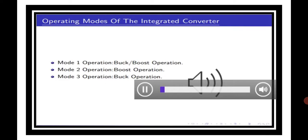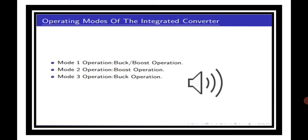The integrated converter consists of 3 modes of operation. Mode 1 operation is also known as buck or boost mode of operation. Mode 2 is the boost mode of operation. Mode 3 is the buck operation.